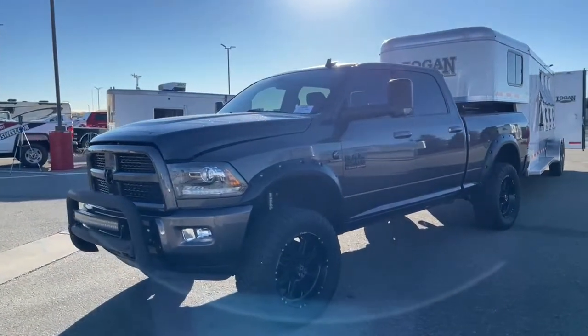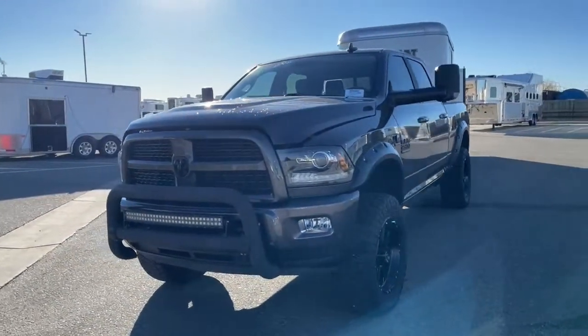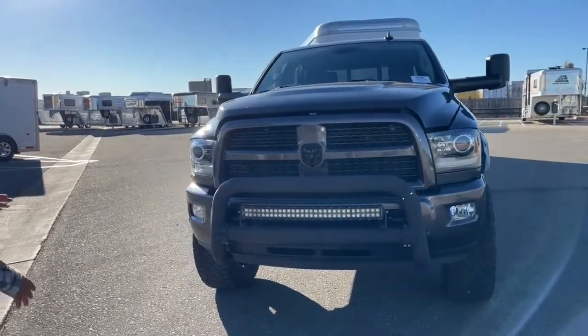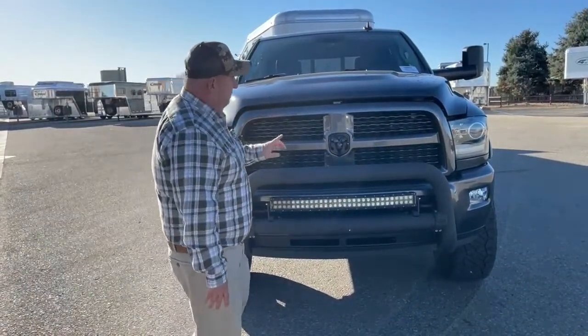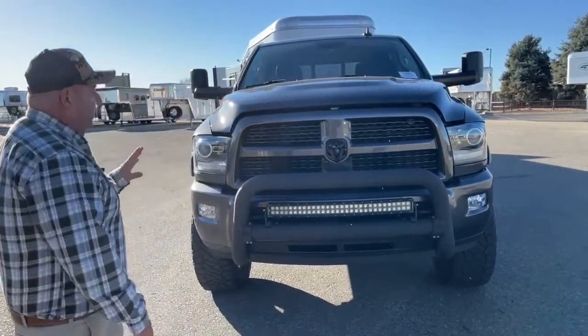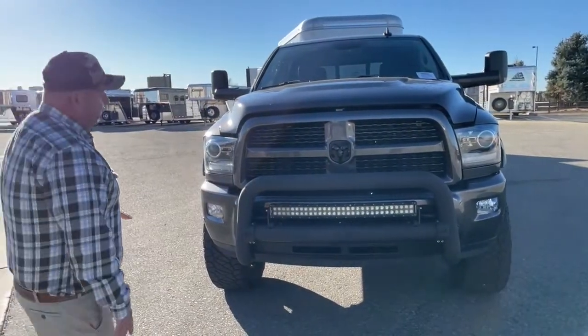So we'll start today by taking a look directly in front. What I mean by aftermarket things, this truck is basically blacked out, and we'll go through all of that as we're going through the video today. An example of that, you see the traditional Ram logo right there, that is painted black as well. So there's several things done to the truck.